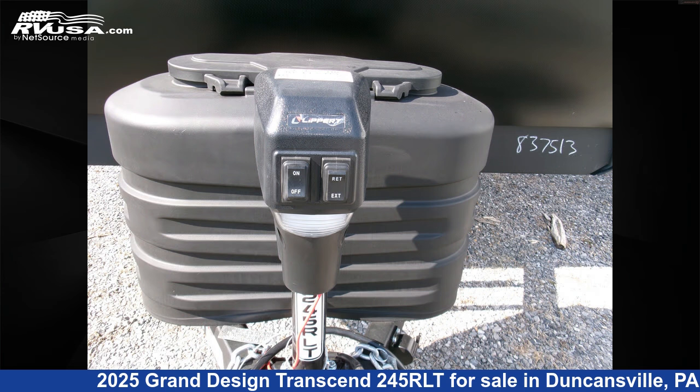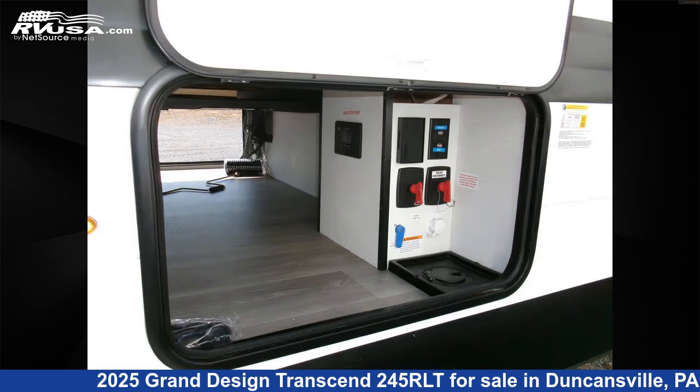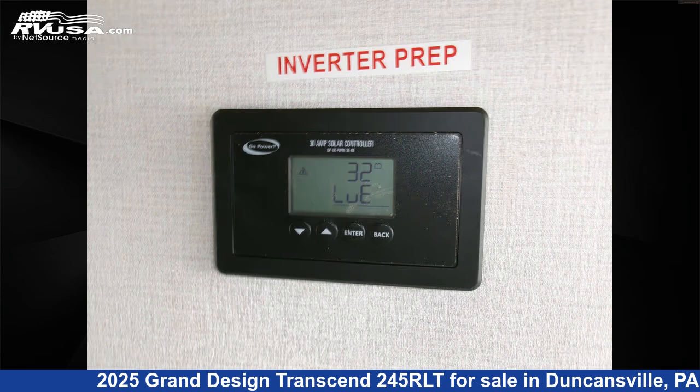The unloaded weight of this 2025 Grand Design Transcend 245 RLT is 6,760 pounds.